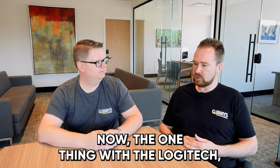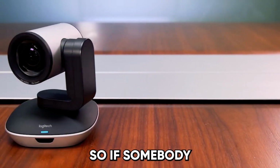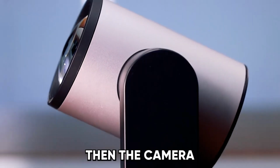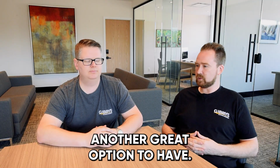Now the one thing with the Logitech, this has tracking capabilities if I'm not mistaken, right? It does, yes. So if somebody was moving around the room, then the camera will follow that person around the room so that they're still the focus. Another great option to have.